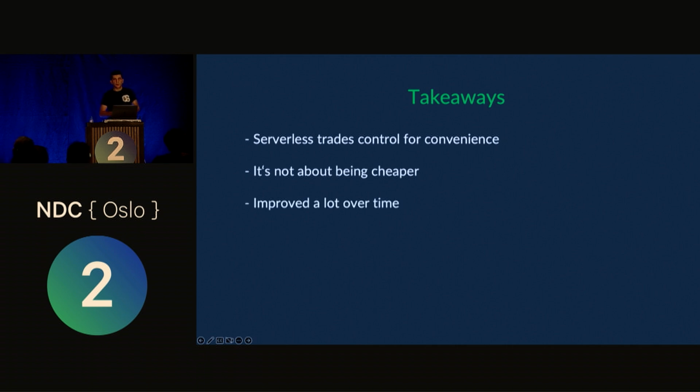It has improved a lot over time. So if you tried it once and it didn't work for you, it doesn't mean it will not work now. So maybe give it another try with your next product. Just try it, or maybe just have a look at what you can do with it. And in the end, it's not a silver bullet. So don't feel ashamed if it doesn't work for you. It's not meant for every use case.